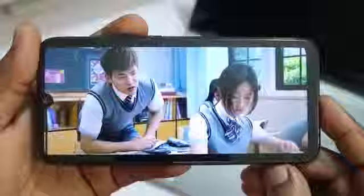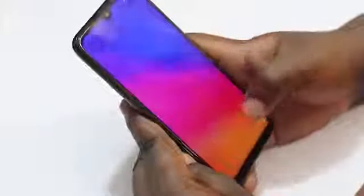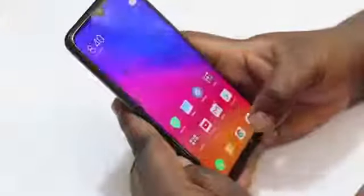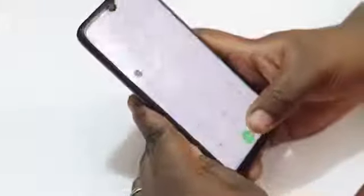Let's talk about the software for a bit. The Redmi Note 7 comes with MIUI 10 over Android 9 and it runs quite well, although I experienced occasional stutters here and there. The software is mostly very smooth. MIUI is up there amongst the best Android skins, and just for perspective, I think it's far better and smoother and a more enjoyable software experience than Samsung's One UI.